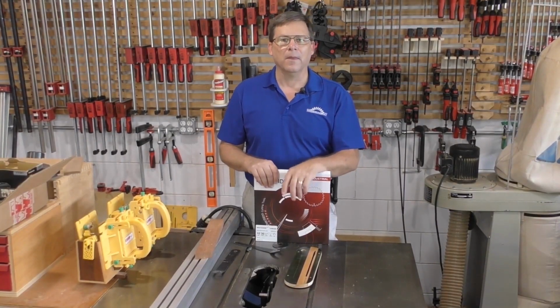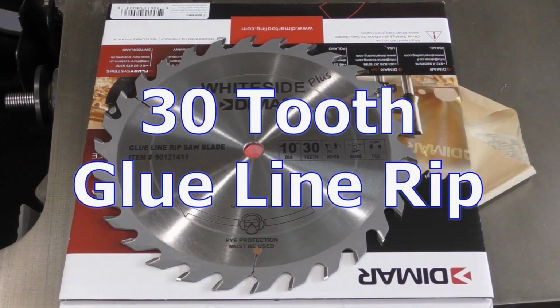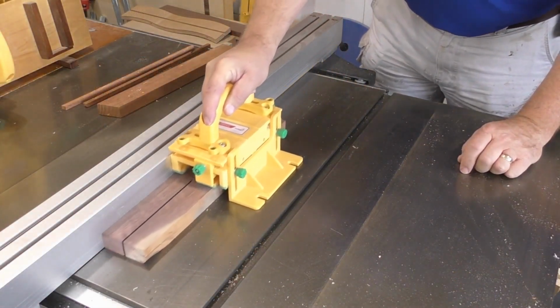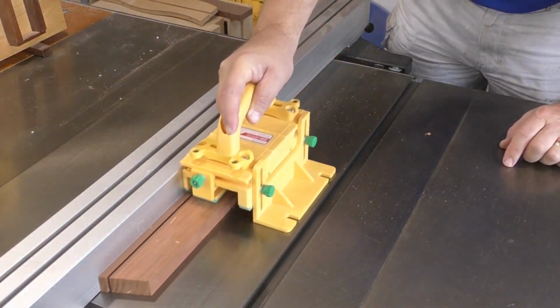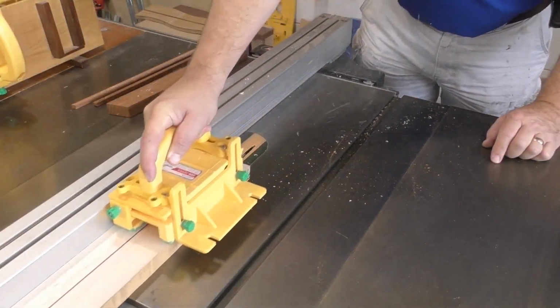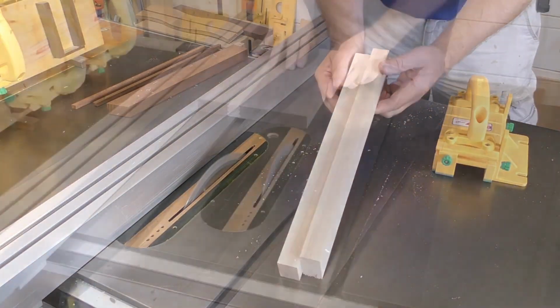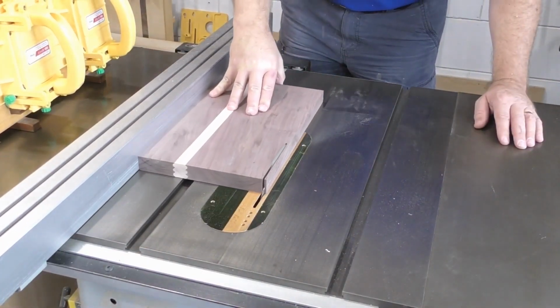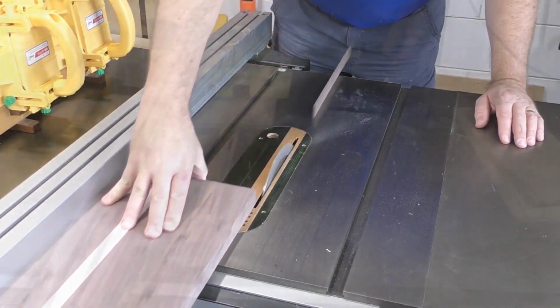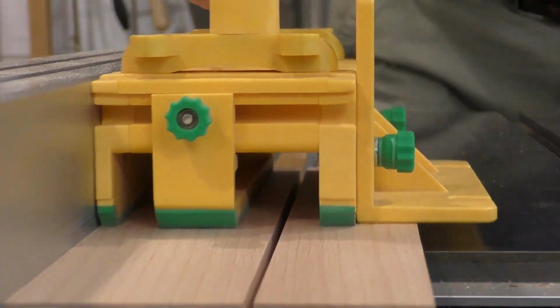Ralph here from Wood Academy. Now, we all know Whiteside as a router bit brand and one of my favorites, but they're also now carrying a line of saw blades. I was working on a cutting board project and needed to rip down some hardwood. Walnut, cherry, and maple were no problem, and the cuts were consistently clean and smooth. This is a 10-inch, 30-tooth blade with a triple chip grind and a pretty aggressive 22-degree hook on the teeth. It provides smooth, clean cutting in solid stock, thick or thin.